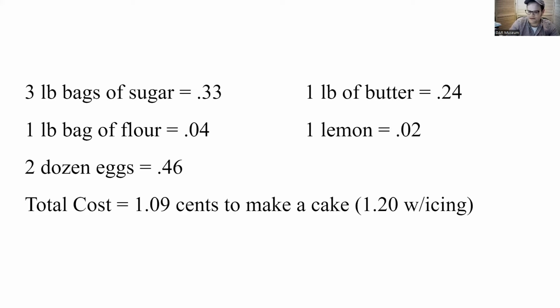What does that actually mean to us? Does that tell us how much cake cost in the 1840s? What do we need to actually understand that number? To contextualize that $1.09.